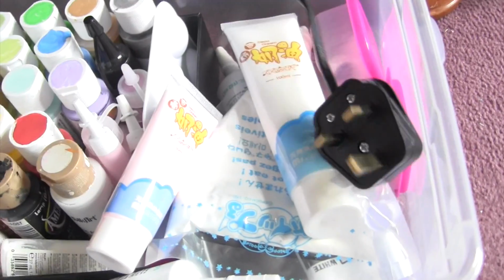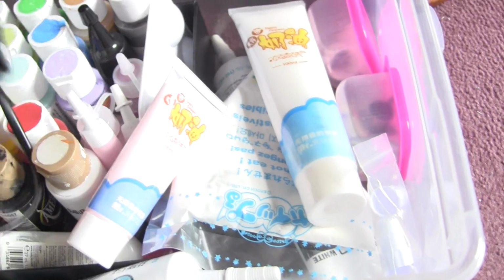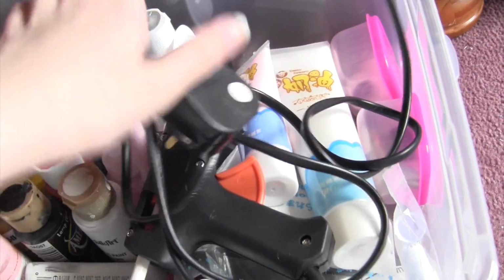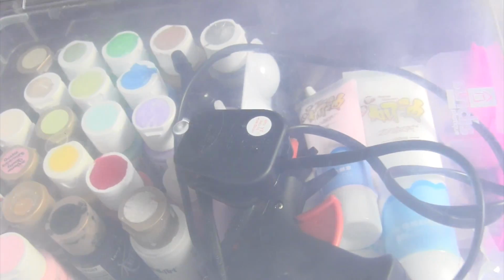Glue gun, and then all of my deco supplies. So all this whipped cream and silicone and stuff. Like I said, I haven't used any of this stuff in a very, very long time. But, you know, I wanted it here. And to be honest, there isn't any room in the rest of my room because this is my bedroom. This isn't a craft room or anything like that.